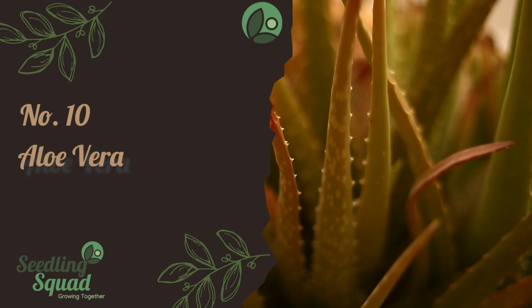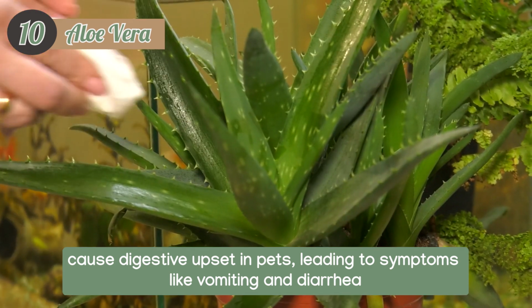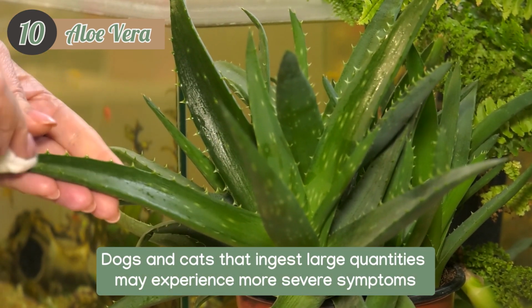Finally, we have aloe vera. While it's known for its healing properties for humans, it can cause digestive upset in pets, leading to symptoms like vomiting and diarrhea. Dogs and cats that ingest large quantities may experience more severe symptoms.